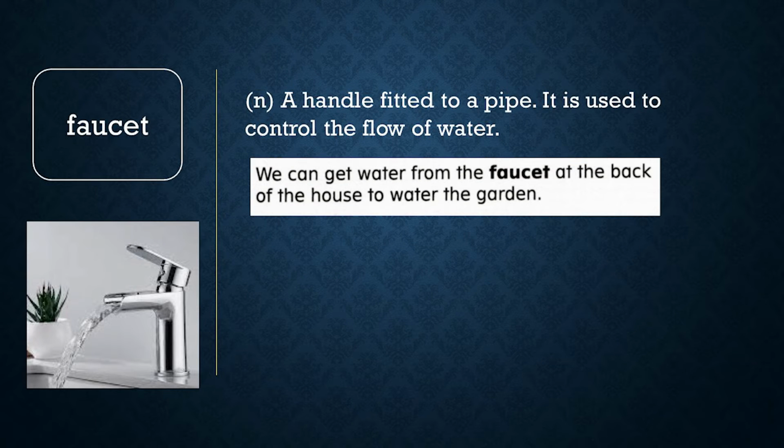Faucet. Say faucet. A faucet is a handle fitted to a pipe. It is used to control the flow of water. It is also called a tap. We can get water from the faucet at the back of the house to water the garden.